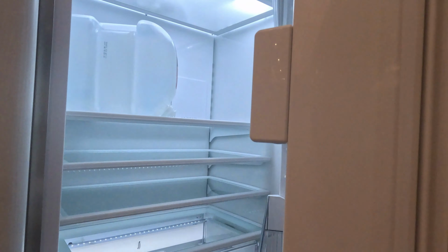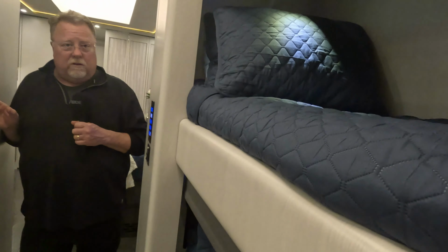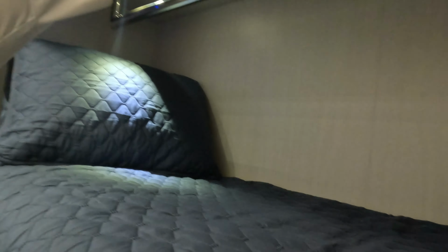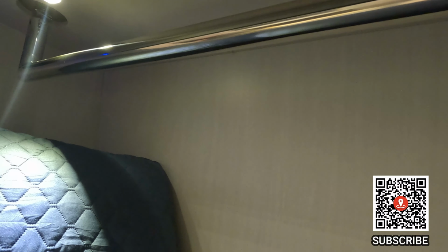Sub-Zero. Hey, we've got a Sub-Zero at home, and we like our Sub-Zero at home. So that's a quality product. Oh, the bunks. Look at that. Oh, the bunks are cool. Yeah, and then it has this pull-down, or you can also, look at that. If you don't want to use the bunks, you can hang your clothes in there.